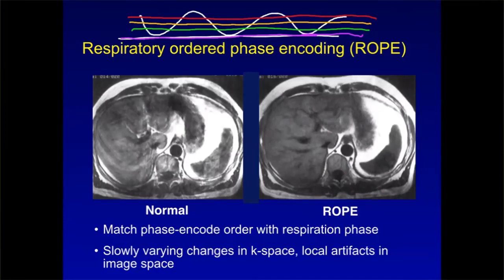And now let's find a place that we can draw a K-space. So we'll draw a K-space here. And let's say whenever we're in a purple region, we're going to collect lines in the center of K-space. Okay, so now we start breathing more and we reach this part of the respiratory cycle, so now we're going to collect this. And then when we reach the orange, we're going to collect data up here in K-space.